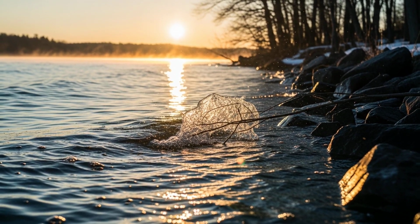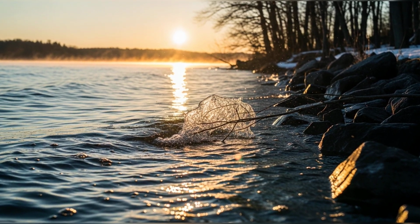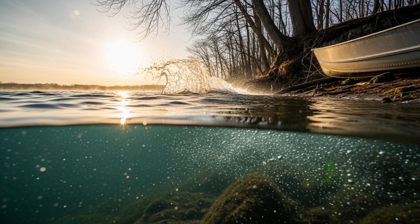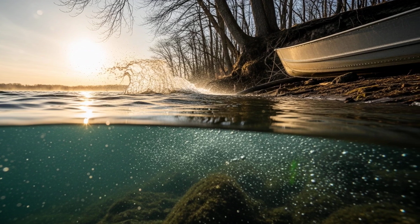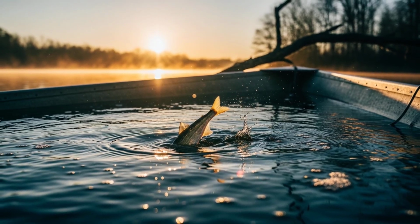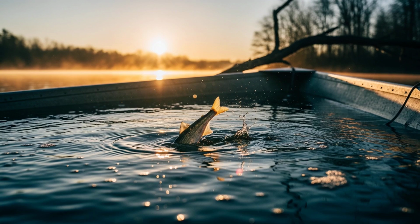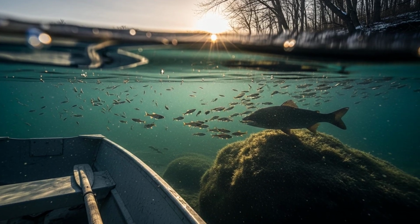A warm spring breeze blowing across the surface of the lake actually pushes the sun-warmed surface water toward the wind-blown shoreline. This means the water temperature on the windy bank can be 3 to 4 degrees warmer than the calm bank. In the fish world, a 4-degree jump is absolutely massive. It triggers their metabolism. It wakes up the bait fish. It turns the entire food chain on.